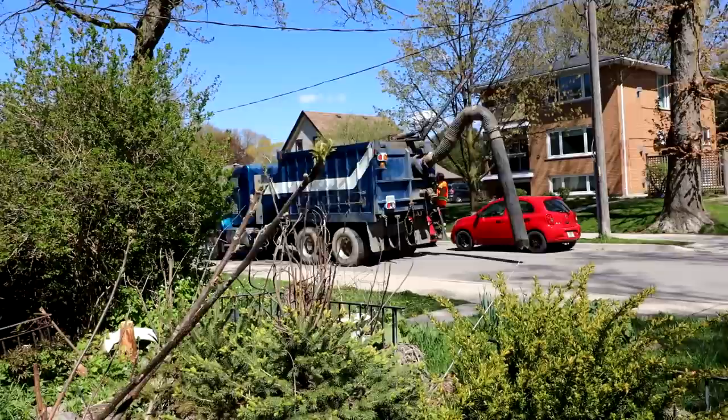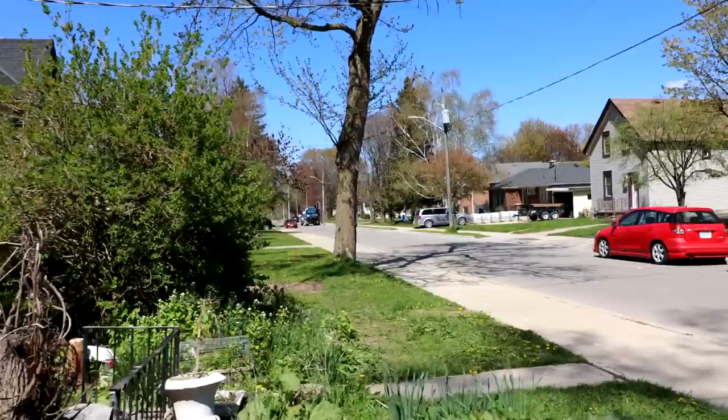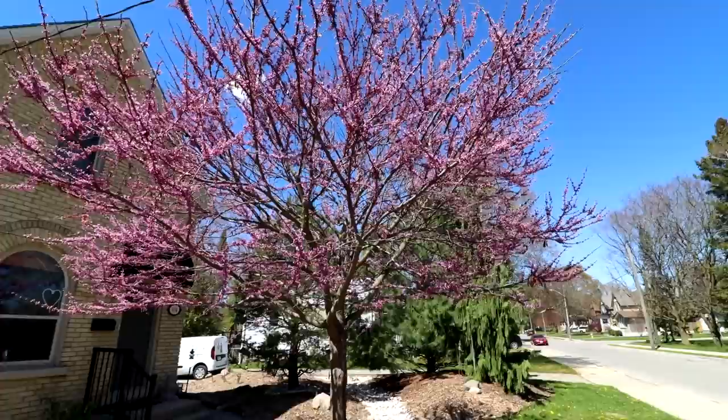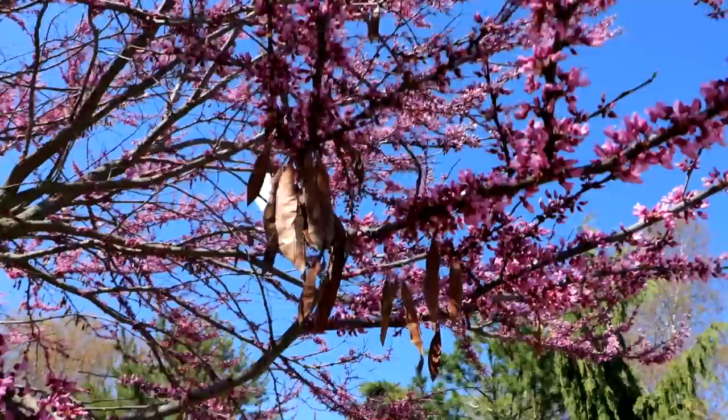There's an eastern redbud tree that's in flower down the street here. I just want to let you see what it looks like because it's a beautiful tree. Here's a view of the tree. So it comes into flower before it comes into leaf. Just beautiful. There's a close-up look at the seed pods right here. And there's a close-up look at the flowers.